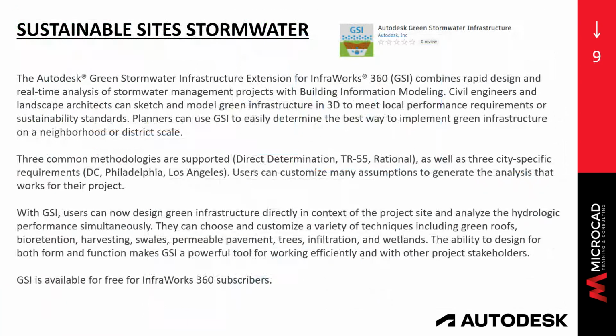As I said, I'm going to move a little bit away from Revit. The sustainable site stormwater is going to be built on top of Civil 3D. And it will allow you to use the most common methodologies to define and to create a greener infrastructure regarding your stormwater. And it builds on top of InfraWorks.